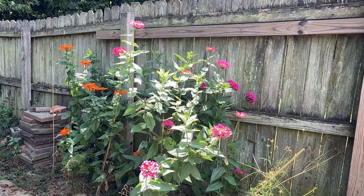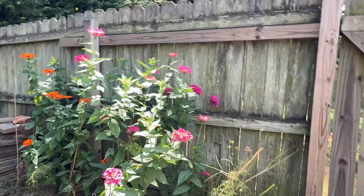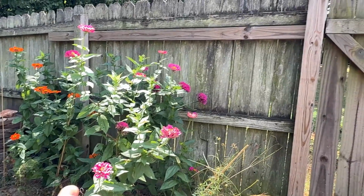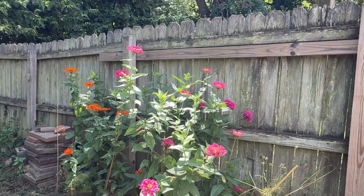I've had a hummingbird moth a couple times, which is really cool. So really good space. Again, it looks pretty shaded right now, but as the afternoon draws on, this gets a decent chunk of full sun.